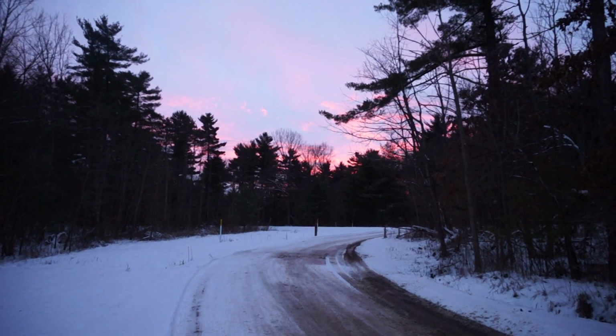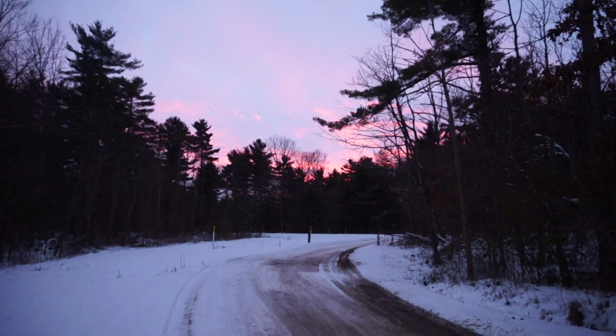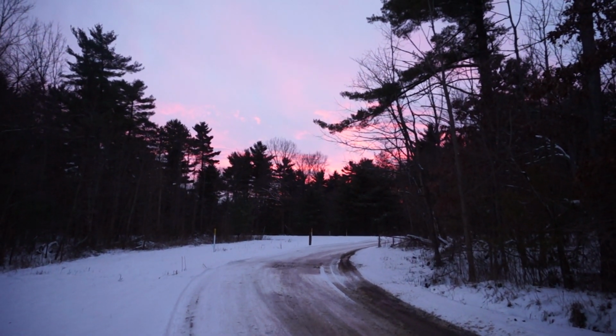After a long road walk and with the sun fading, we were treated to a cotton candy sunset before finishing our hike in the dark.